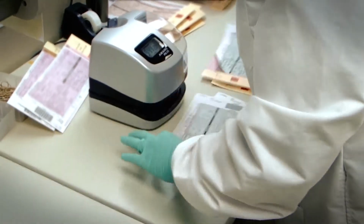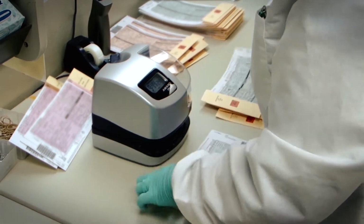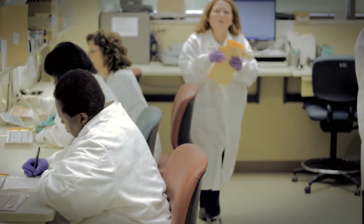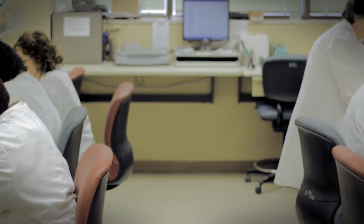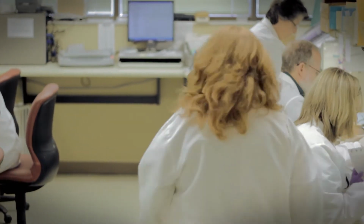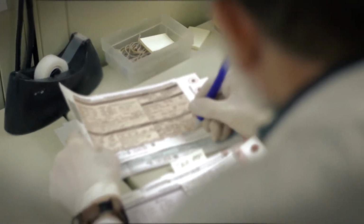They're given a date and time stamp, and that's in accordance with our licensure regulations to show when it was received into the laboratory. And then lastly, those that are considered to be unsatisfactory, those are reviewed by one of the management team just to ensure that the specimen is truly unsatisfactory, or if the specimen can be salvaged.